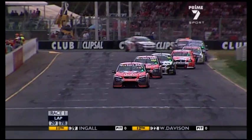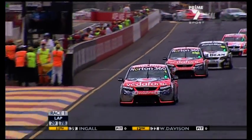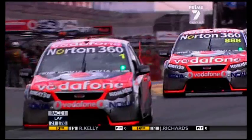Nice driving, mate. Head down. Let's take advantage of the fresh air in front, dude. Mark Dutton on the radio to Jamie Whincup.